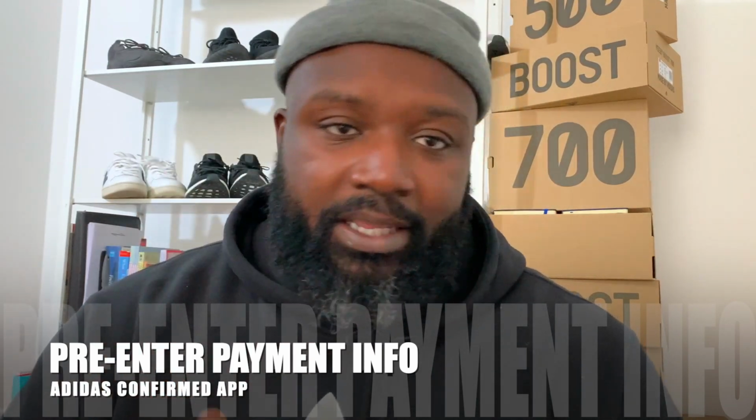Pre-enter your payment information. Make sure your payment information is already on the app, right? One of the great things about draw mechanics is that you don't really need speed when you're making payment, because payments are taken automatically if you are picked, right? So you don't have to worry about the type of payment you have. You can have any type of payment. You don't have to worry.